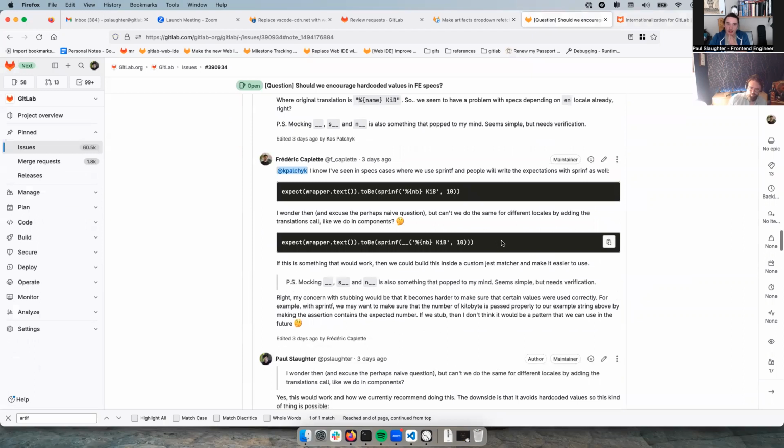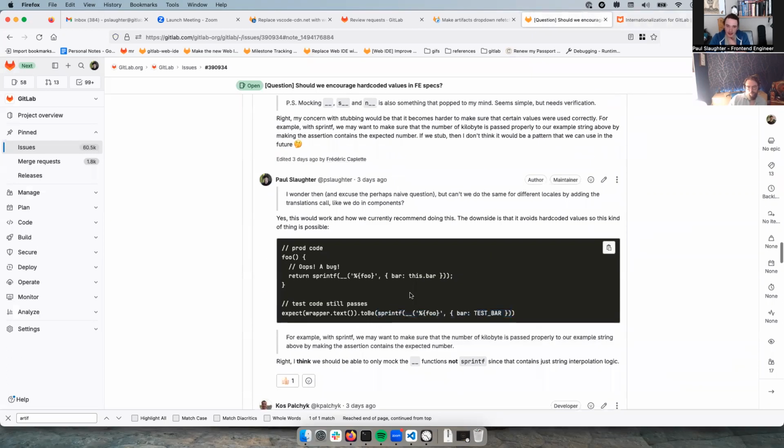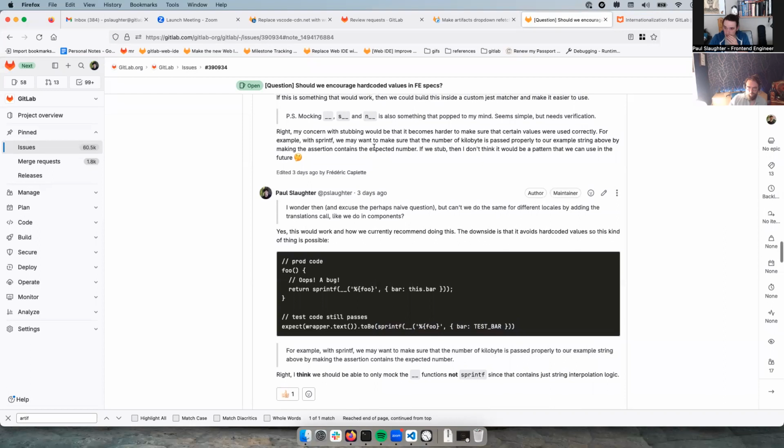And so the thought came up when we were talking about this: why are the translation functions even functional in unit test land? We should probably just stub them to not do anything and just return whatever string was actually passed to it. So that was my MR I was going to try to put together: in unit tests, we mock out double underscore. What do you think? How does that solve our sprintf problem here?